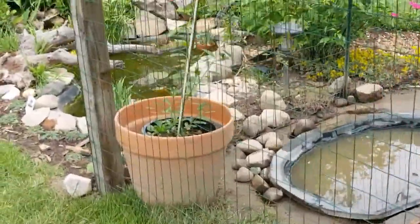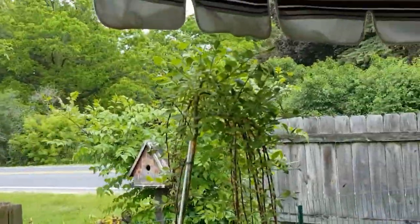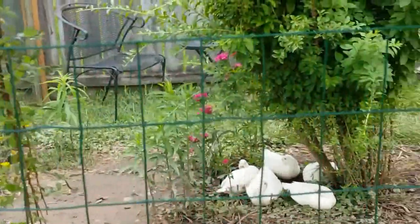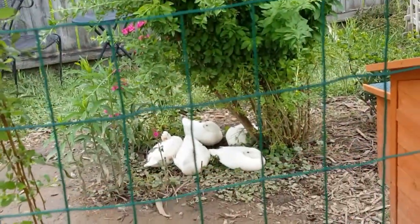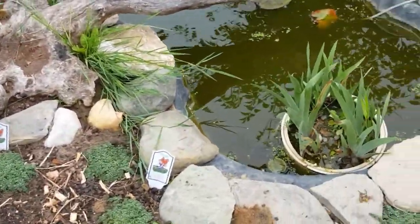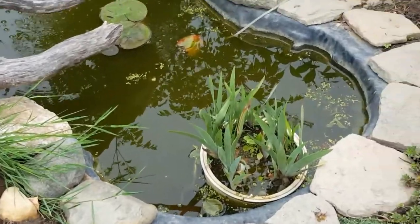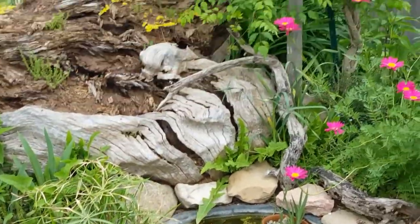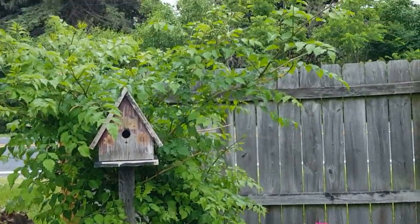Where are the ducks? This tree needs to go in the ground. It's a pussy willow, but it's a decorative one. There they are. Nap time. Maybe someday I'll be able to get the fish and film. Plants are doing really well in here. So happy we could save this garden.